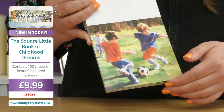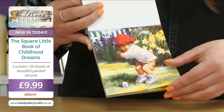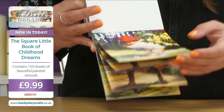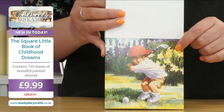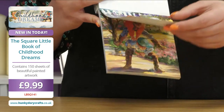It's just so pretty. It's that real painted style artwork, which is so classic, and it's just so much fun. He's actually got a golf thing in his hand. Yeah, see, when I looked at it the first time, I thought it was like a rounders bat, but when you look at it closer up, it's a golf club.